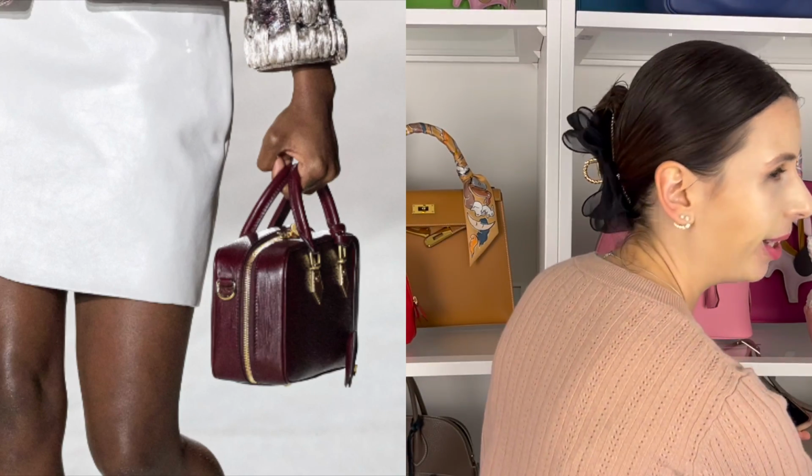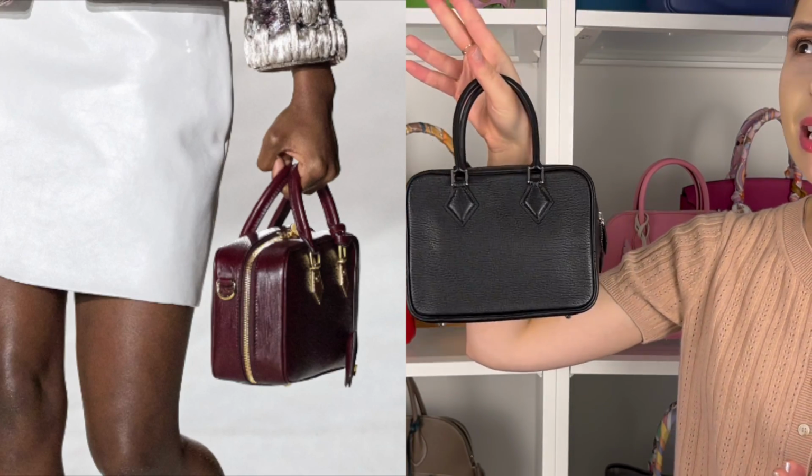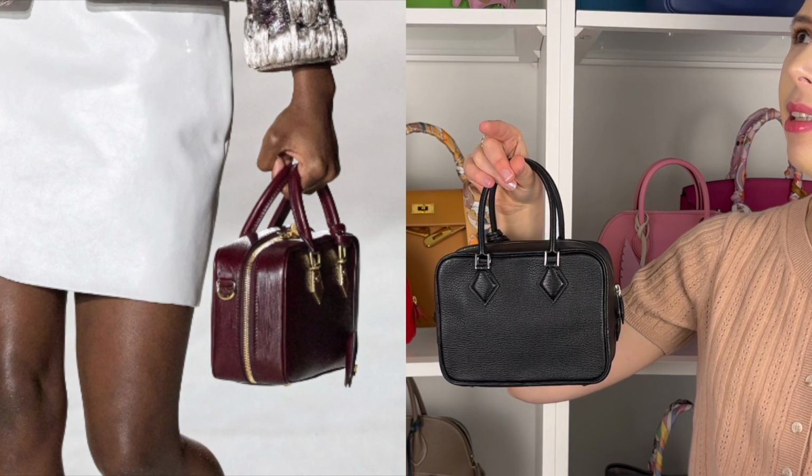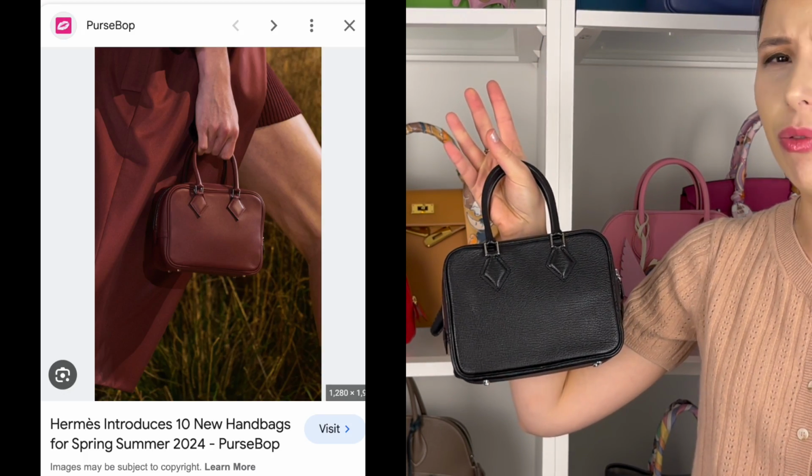This silhouette has been really trending for the last year or so. To me, it reminds me of an Hermes plume bag, which is from the 1960s. Well, I think it is. It was very popular in the 1960s. This is a mini plume, and we recently saw this on, I think, last year's Hermes runway show as well for women.